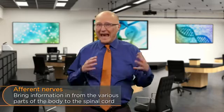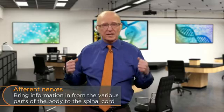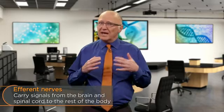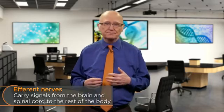There are two kinds of peripheral nervous system nerves connecting the spinal cord to the rest of the body. One kind, the afferent nerves, bring information in from various parts of the body to the spinal cord. The other, called efferent nerves, carry signals from the brain and spinal cord to the rest of the body.